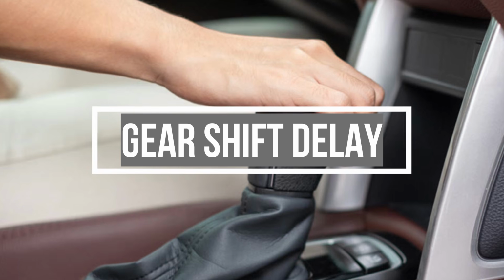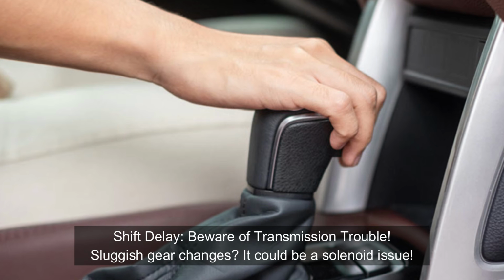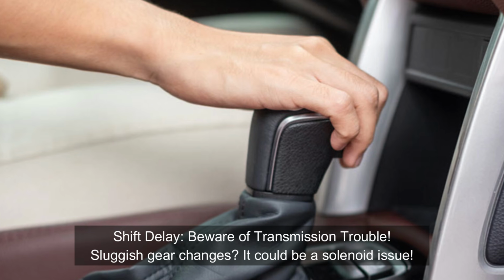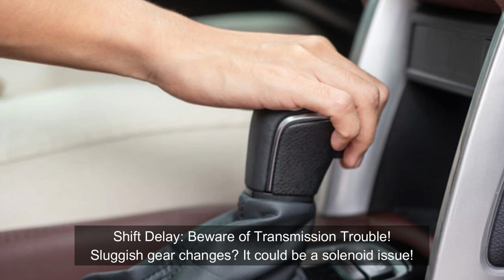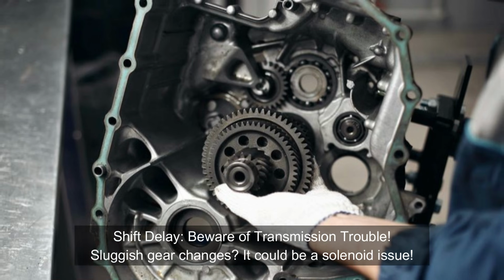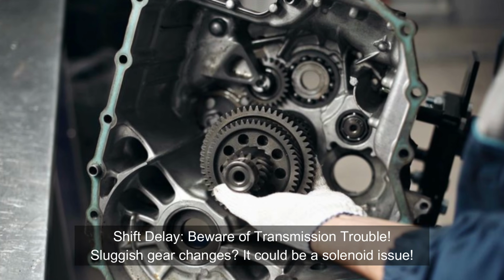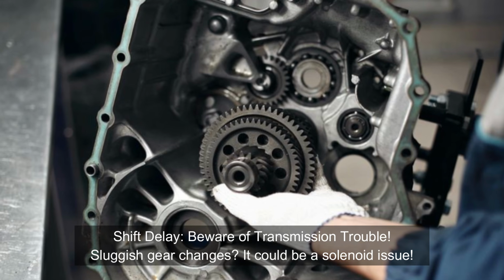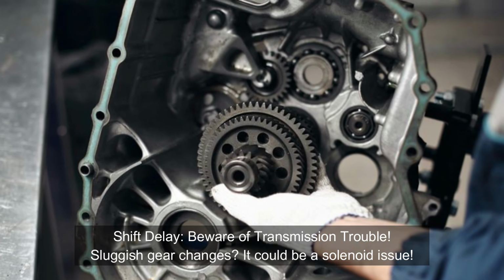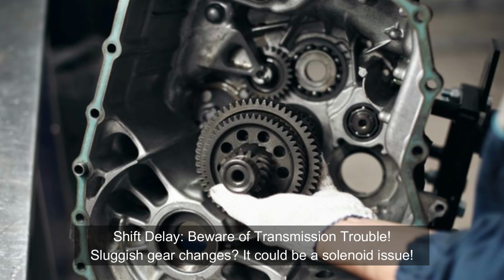Number 2. Gear shift delay. Sluggish transitions and their consequences. Ever feel like your transmission is a little sluggish when shifting gears? That's a gear shift delay. When solenoids are slow to react, maybe they're gummed up from old transmission fluid or partially seized. They can't direct the hydraulic fluid quickly enough to engage the right gear.